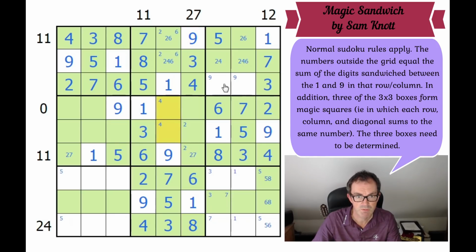That puts a 4 into one of these. This is an 8, 9 pair. The 8 fixes it. So that's an 8. That's a 9. Is that helpful? I feel like it must be helpful. I'm not seeing why. We get a 1, 9 pair in this column now. That's just doing Sudoku on the column.